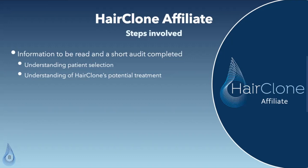And so, yeah, an understanding of Hairclone's potential treatments as well. We don't want to oversell it. We don't want to be one of those companies that say we've got this cure for hair loss when in reality we haven't got the clinical data yet, but there's some preclinical data and early clinical work that does look really promising. So we are hopeful.